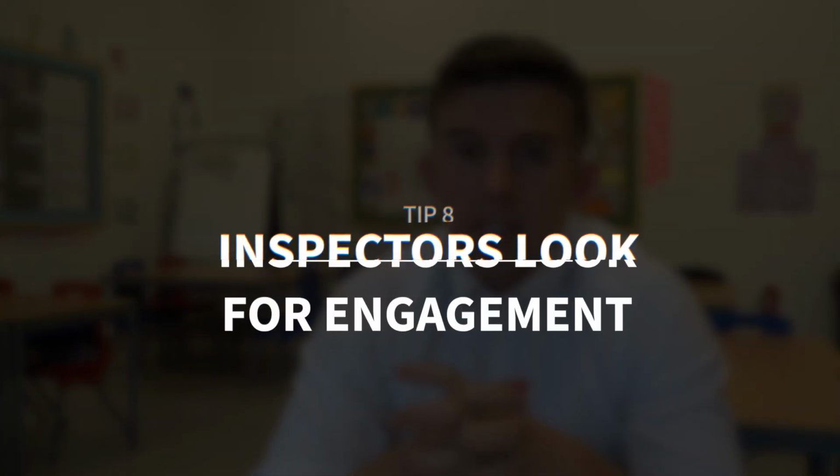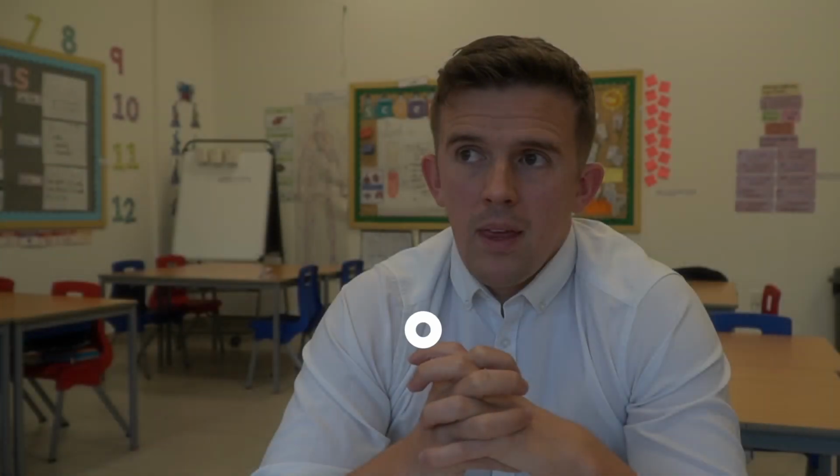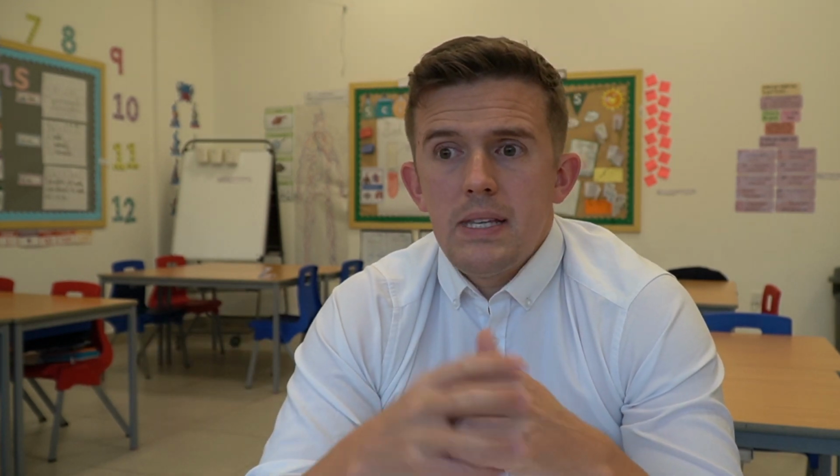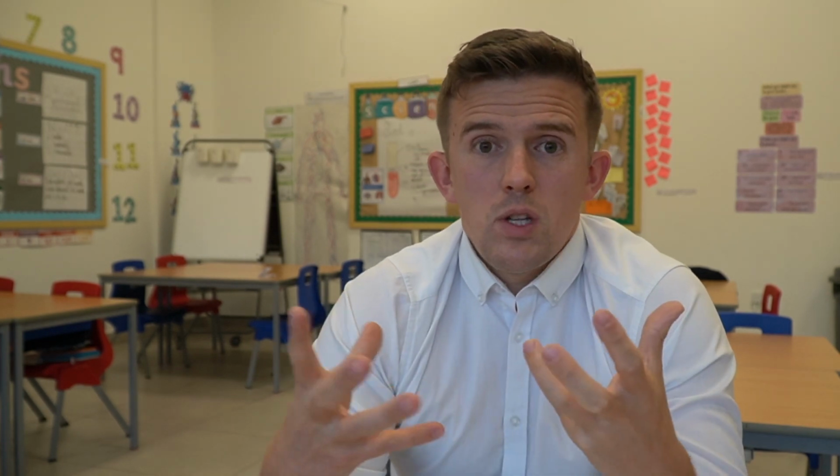Number 8 is that inspectors look for engagement. Always really hard. I think during my last lesson that someone came into, perhaps engagement could have been higher. That could have happened through making sure that we had some sort of whiteboard activity where children are working together collaboratively. That engagement is always really important because, again, it comes back to snapshot judgments, and it also comes to the framework that KHDA put out in terms of engagement. Yeah, engagement's a really good one to indicate strong lessons, and again, that's what inspectors will look for.